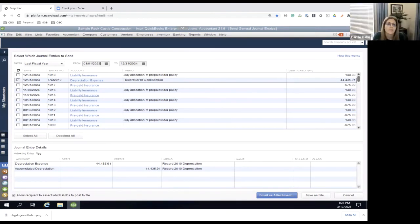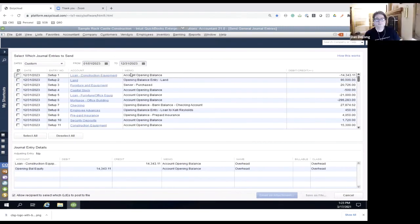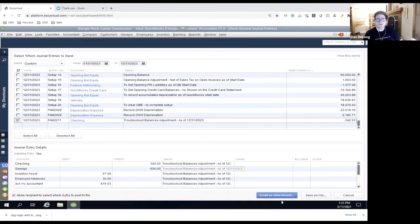Oh, that's a good catch there. Tab. Okay, and it was FAM, this one. There it is. So there's your adjusting journal entry that you created.